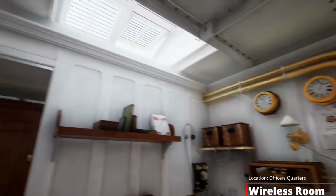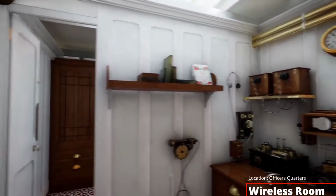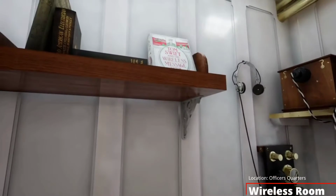This is the ship's wireless room. This is where the wireless operators sent out messages to other ships or to the mainland.